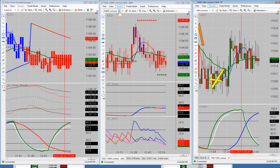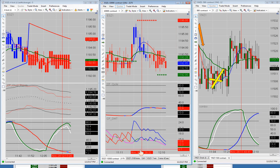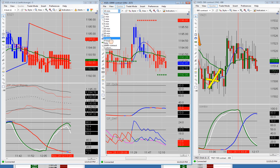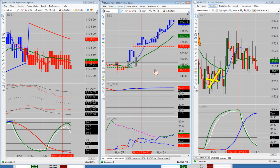Now, all that said, on the Globex, I'll go over this in the recap. But I will also try to bring up an hourly chart here so I can go over the swing trade that happened in the Globex. All right, let me show you.